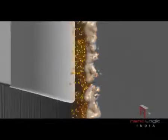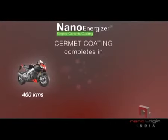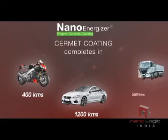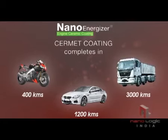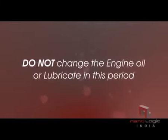After injection of Nano Energizer, ceramic coating on the engine metallic surface will be complete in 400 kilometers for bikes, 1200 kilometers for cars and 3000 kilometers for heavy vehicles. Do not change the engine oil or lubricate in this period.